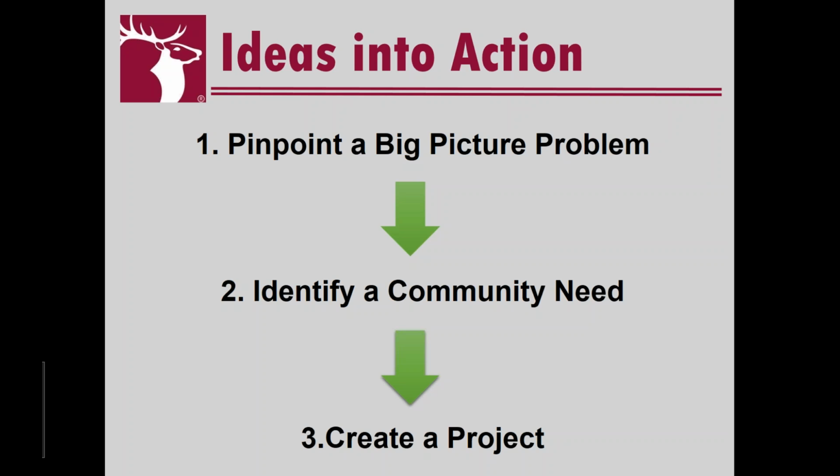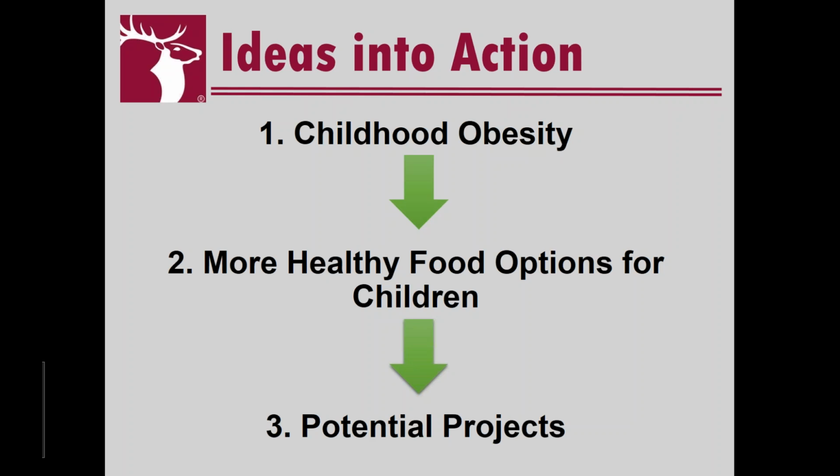So that's all well and good, but let's talk about a practical example of this. How do we put this logic model, this idea, into action? I have just a basic example for you here. What is the big problem you're pinpointing? The big picture problem that I've decided to pinpoint is childhood obesity. That's what I've pinpointed as a big picture problem that I think my lodge could help tackle.